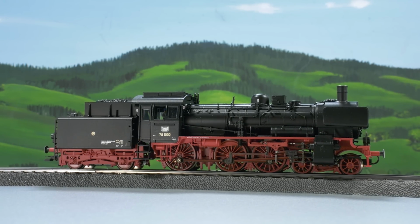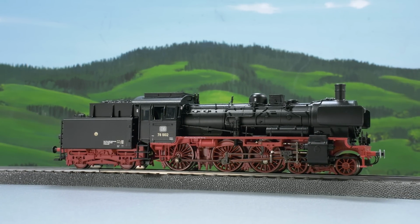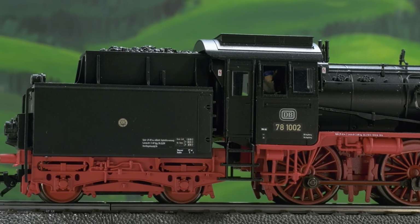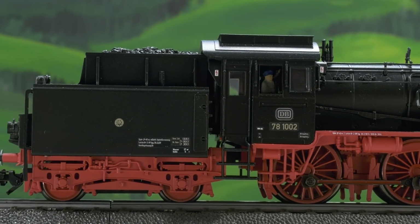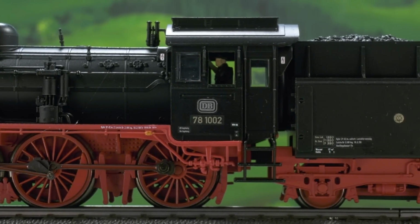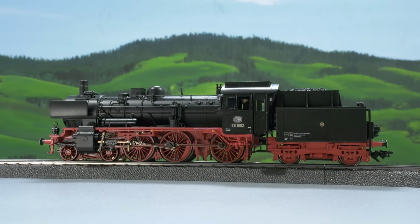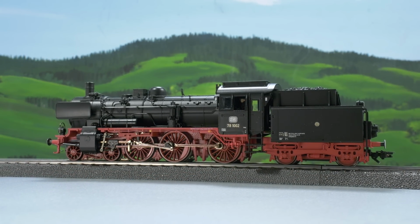In addition, a smoke set is installed as a standard detail, which can be switched digitally. Furthermore, a locomotive engineer and stoker figure are included. Of course, there are also cars to go with the locomotive.